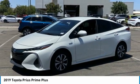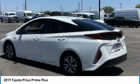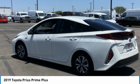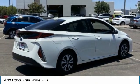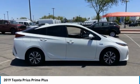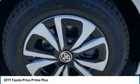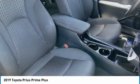Choice today with the 2019 Prius Prime. The Toyota Prius Prime offers you all the efficiencies that you've come to expect from an electric hybrid vehicle. A comfortable ride, solid handling, and a plethora of technology features are all items you'll experience when you get behind the wheel of the Prius Prime.